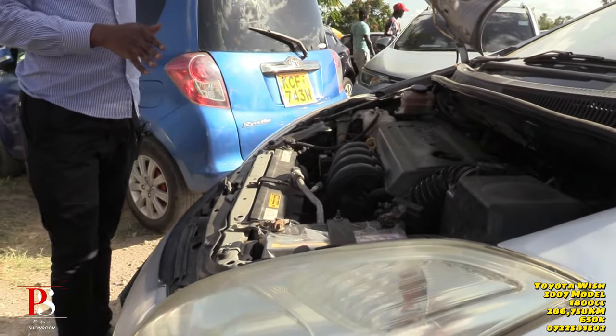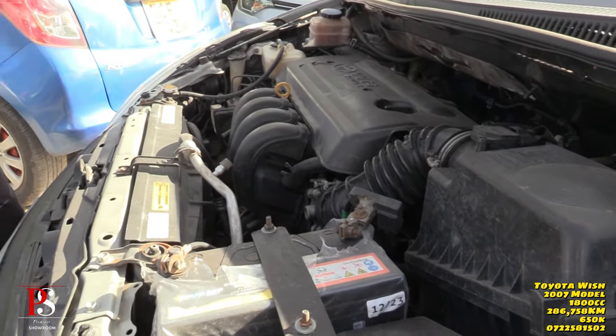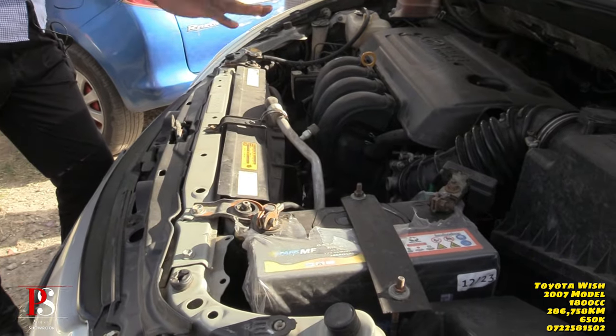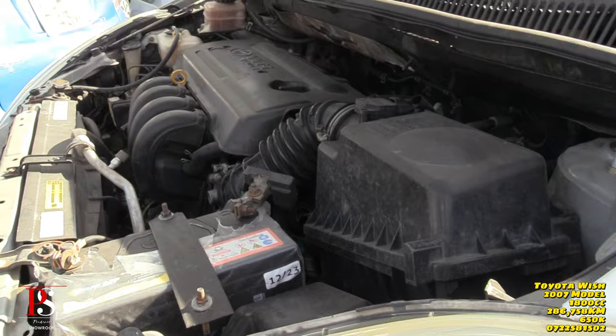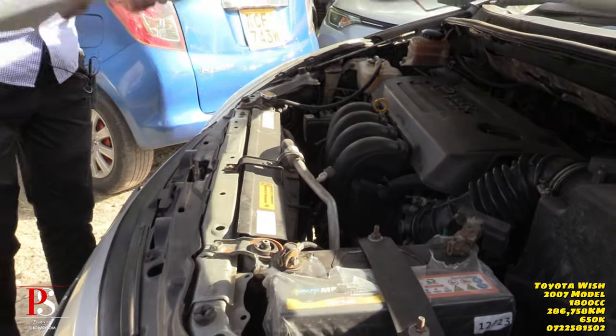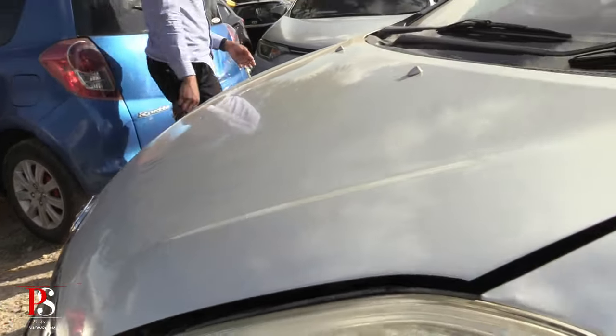So guys, this is the engine of this car. The engine capacity is 1800cc, VVTi 16-valve engine. It's very clean, very well maintained, yeah? So guys, if you want this car, you can actually call the line 0722-5815-02. So guys, that's it for this car. We move to the next.